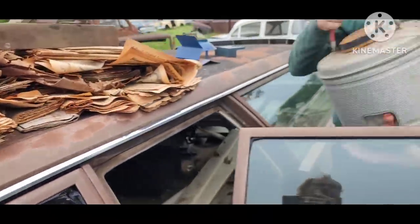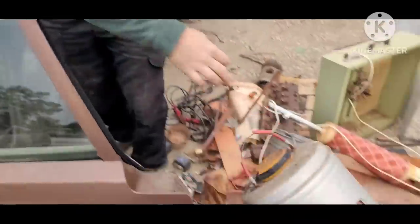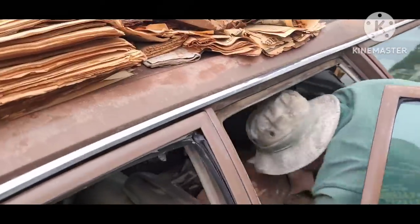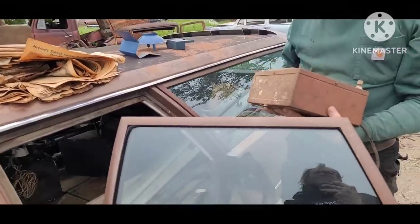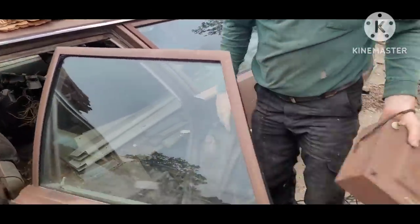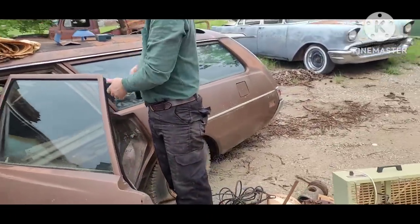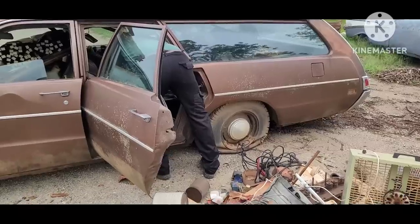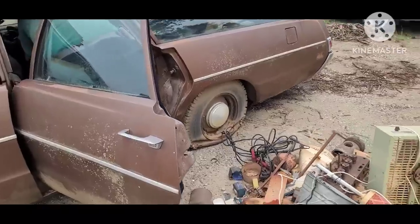Well, didn't we see under the hood? Yeah, special paint or something. Special order. Surely the paint's not special order. Metallic brown in the 70s was like a third of total production. And the other two-thirds was like avocado green.